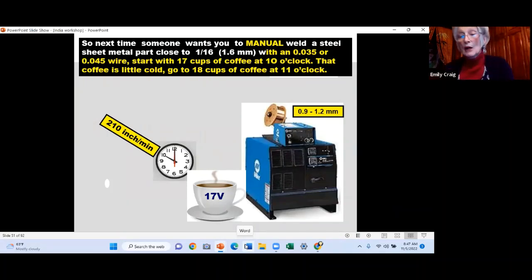Now, all I want you to do, remember right now, when you go back to your shops, is try this: remember 10 o'clock and 17. Have 17 cups of coffee at 10 o'clock. I don't want you to remember 210 inches a minute or 140 amps. I just want you to remember 10 o'clock and 17 cups of coffee. Because I don't care whether you're in India or in America, you're probably going to have some tea or coffee in the morning. And usually it's around 10 o'clock. If not, then you might want to get another job. But 10 o'clock in the morning, 17 cups of coffee. That's all I want you to remember.